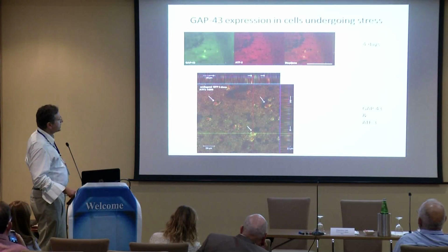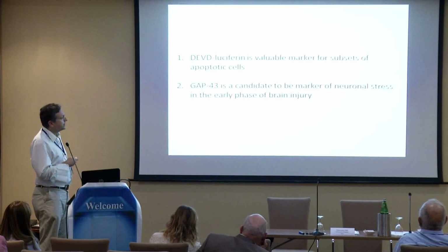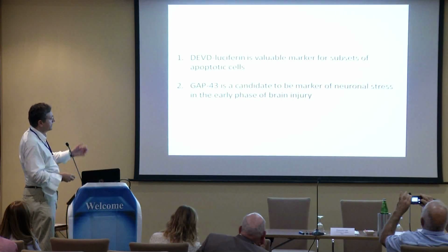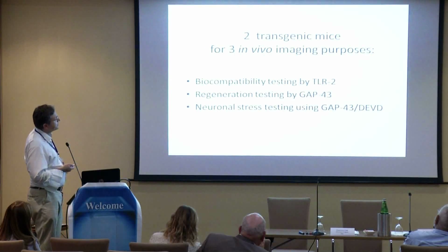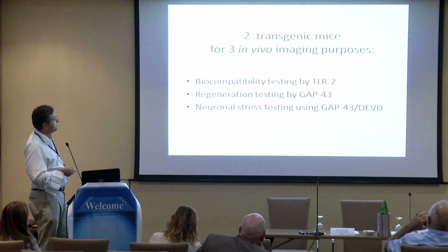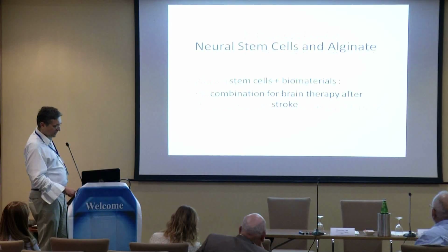So as a conclusion, both GAP43 and caspase 3 cannot really be taken as a marker of apoptosis or repair, but mostly as a marker of neuronal stress. And then I guess the cell at one moment decides either to go to apoptosis or to go for repair. So in this context, I would suggest TLR2 can be used for biocompatibility testing, GAP43 for regeneration, and this DEVD for neuronal stress.